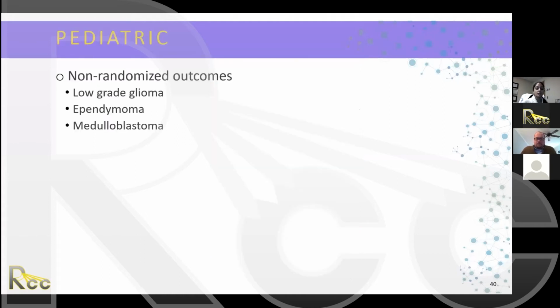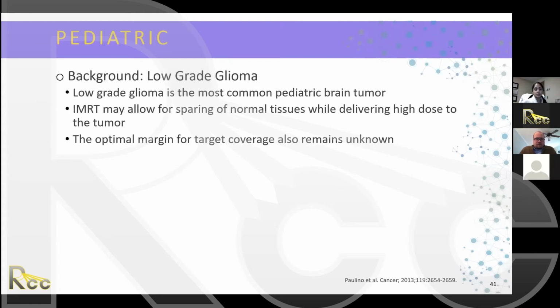Next I'm going to briefly discuss some pediatric cancers and discuss non-randomized outcomes regarding low-grade glioma, ependymoma, and medulloblastoma. Just a little bit of background for low-grade glioma: low-grade glioma is the most common pediatric brain tumor. IMRT may allow for sparing of normal tissues while delivering high dose to the tumor.